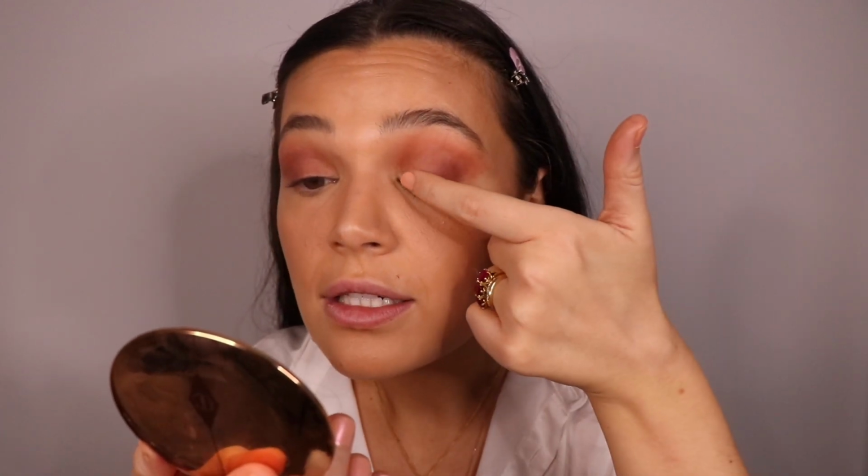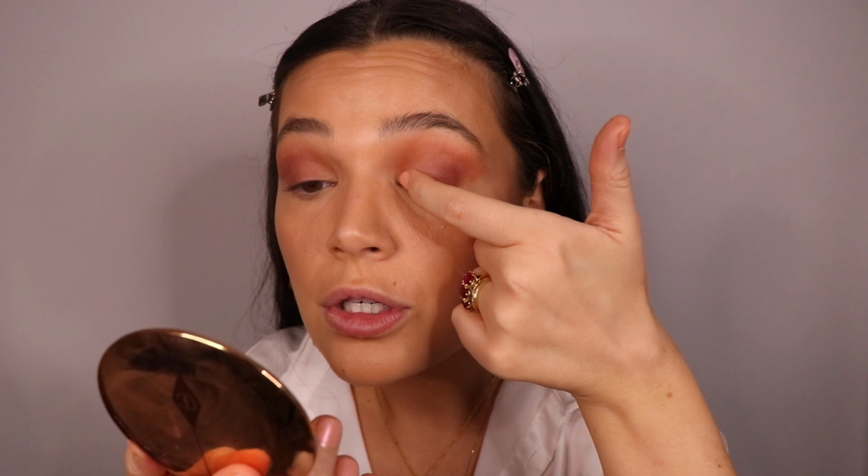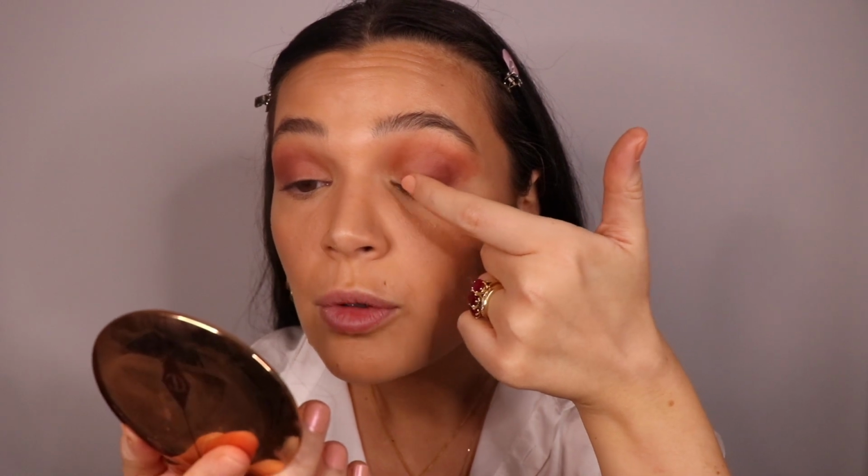I am getting a setting spray. This is the Tatcha Luminous Dewy Skin Spray, and I'm literally just spraying it on my finger. I'm applying that wet finger right into the pan. I'm going in on my eye. So where you want to apply this is literally just from the inner corner towards the center. I'm just pressing the product in.